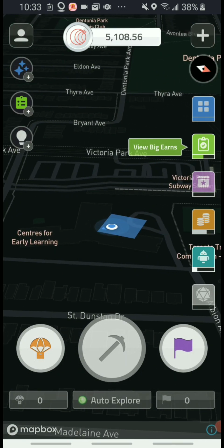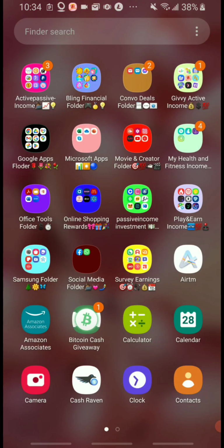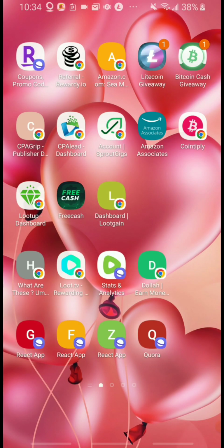So yes guys, the next app that I want to share with you, basically you just enter into the app and click a button. The first app is called Lootgain.